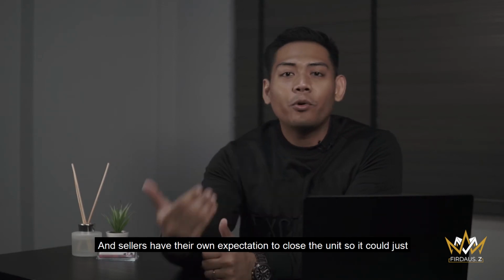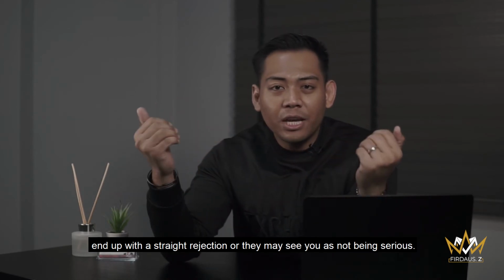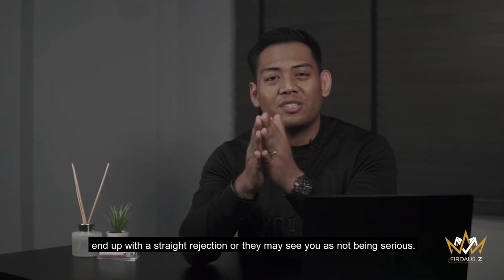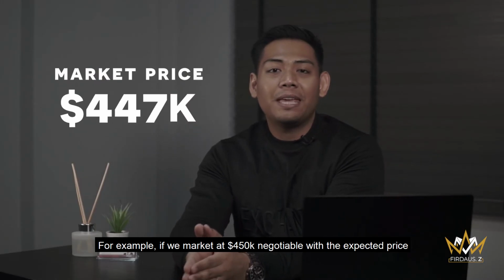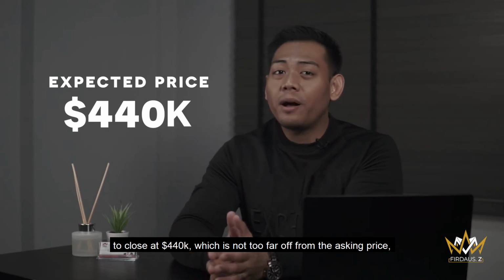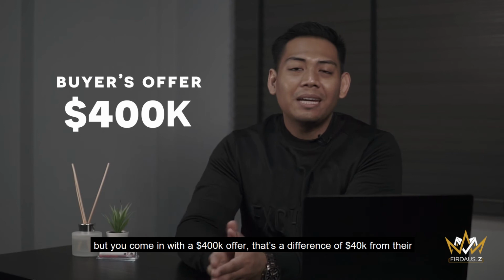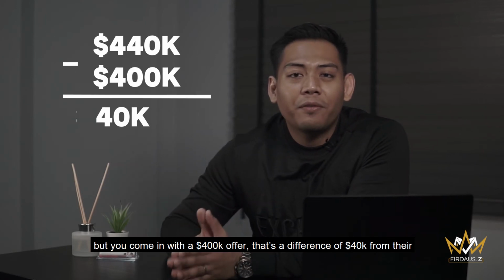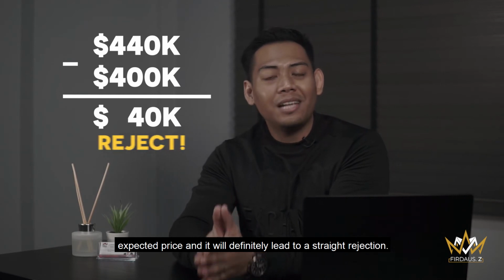And sellers have their own expectation to close the unit, and so it could just end up with a straight rejection, or they may see you as not being serious. So for example, if we market the house at 450k negotiable with the expected price to close at 440k, which is not too far off from the asking price, but you come in with a 400k offer, there's a difference of 40k from their expected price, and it will definitely lead to a straight rejection.